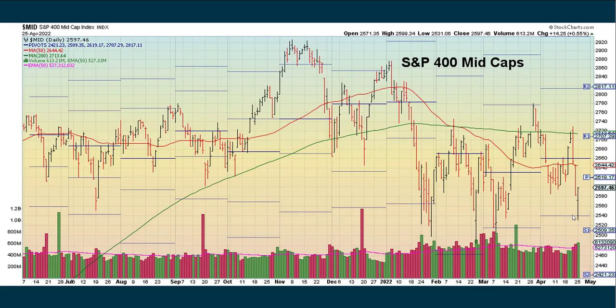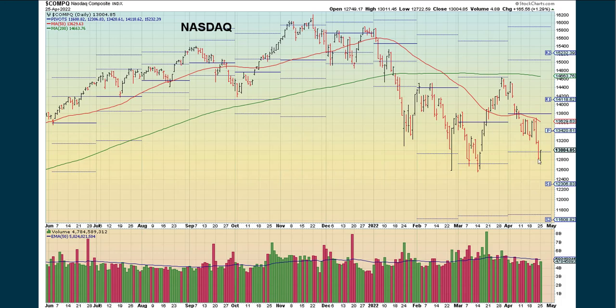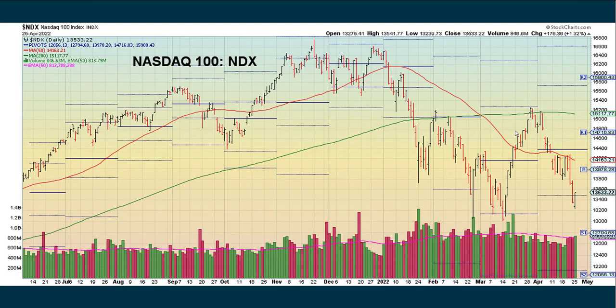Mid caps saw a little bit of a bounce. Have a ways to go before we get to the pivot and below moving averages. Okay, the NASDAQ, it bounced back above, got above this pivot level, but still is below both moving averages. NASDAQ 100 came back above the pivot.